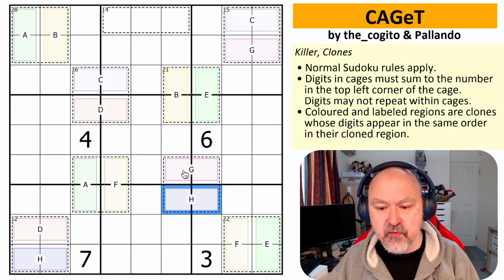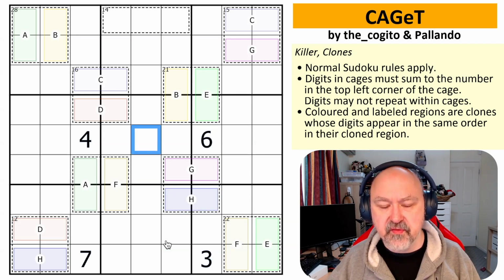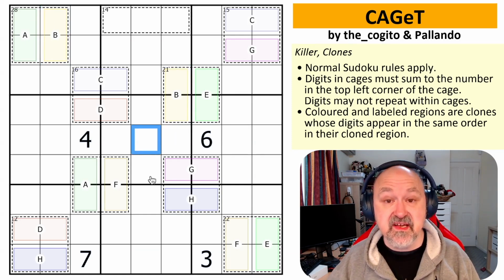But I think with the way I've done this now, it is hopefully easier for me. I've tested it with just putting random pencil marks in, and I think I'm going to be okay solving on this grid. I think it's very clear now that these are clones of each other, these are clones of each other, these are clones of each other. So yeah, hopefully we'll be able to do this. That's the rules. So these are all clones. Killer. Let's give this a shot.